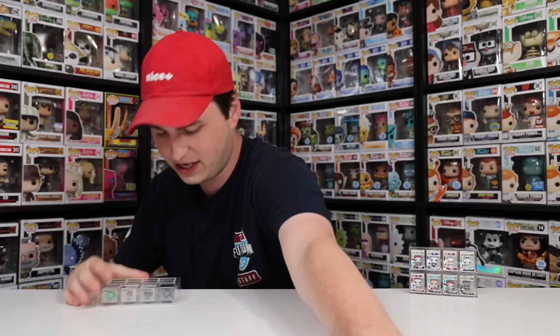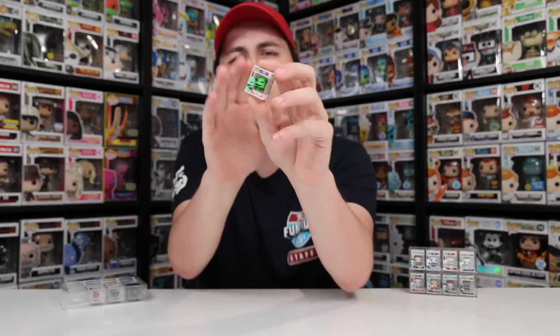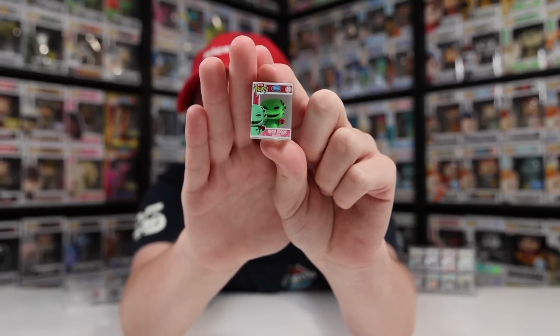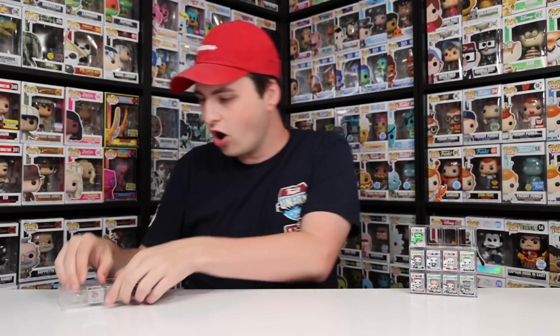And now, let's find out what we've got going on here with that first Oogie Boogie. And this is actually part of one of the original ones as well. I believe this one here would be wave 4, if I'm not mistaken. So definitely a fun one. Alrighty, there we go. Oogie Boogie on the shelf.